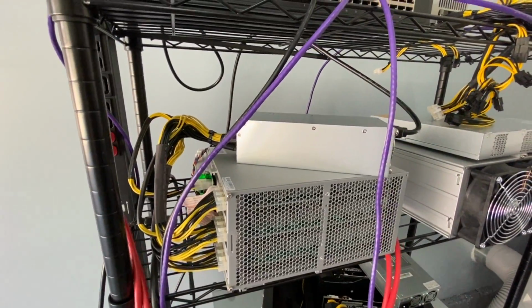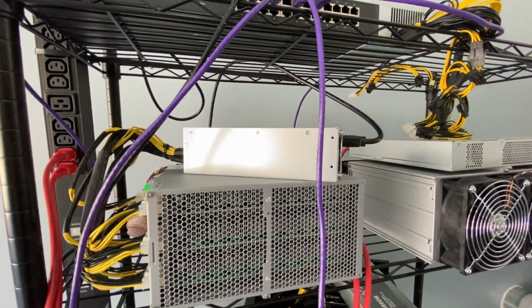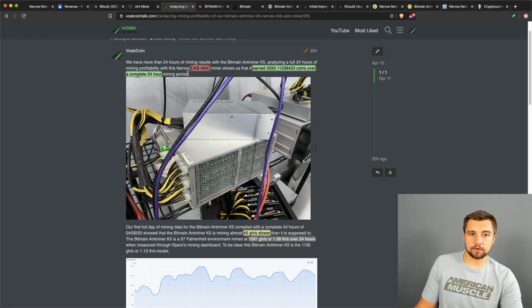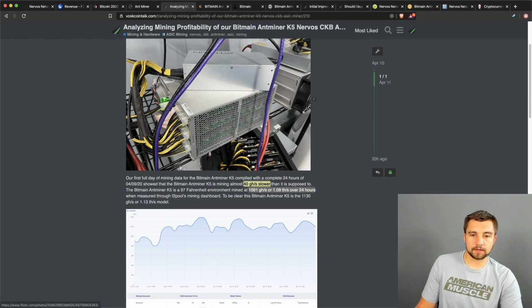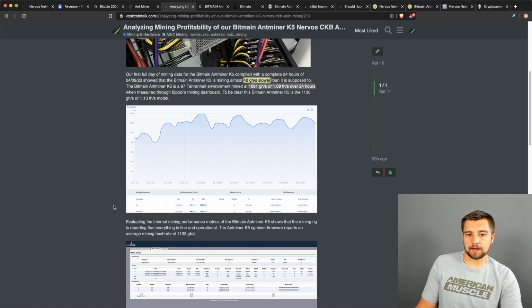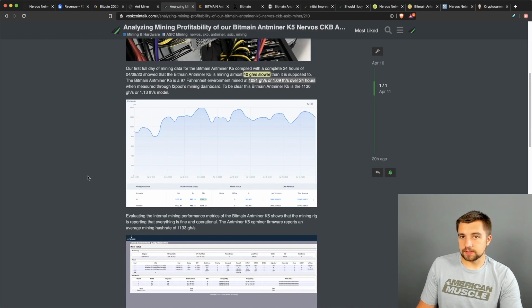Bitmain Antminer K5, 24 hours, full mining data: it earned 2,595 coins over a complete 24-hour period. Measuring the CKB hash rate, the combination of it over the last 24 hours on the mining pool, it registered 1,091 gigahash a second. That's 40 gigahash slower than it's supposed to be. Do I think F2Pool is skimming? Probably not. And that's basically when they steal your hash rate.